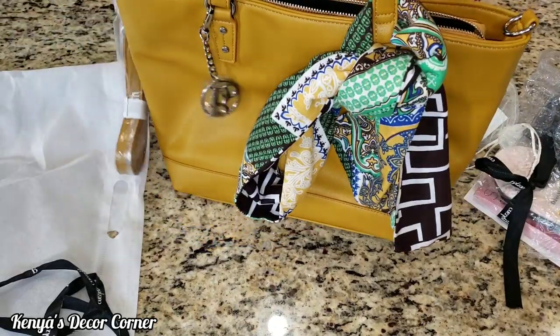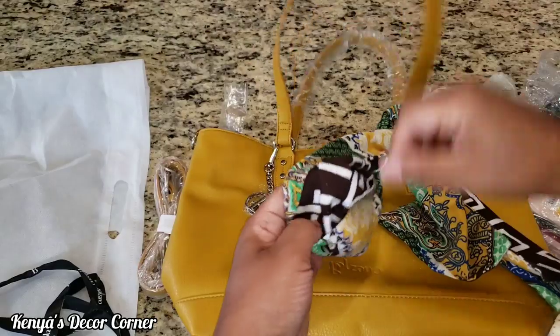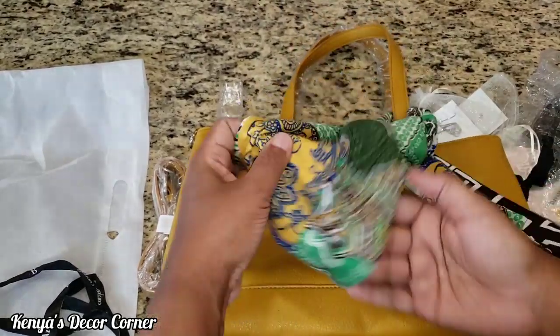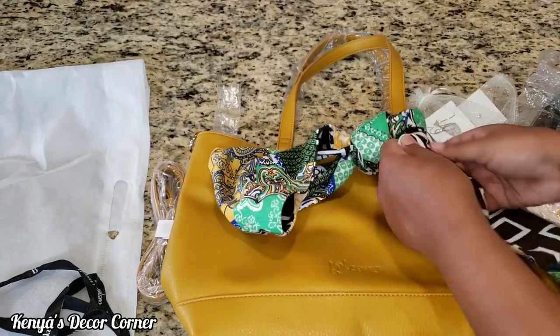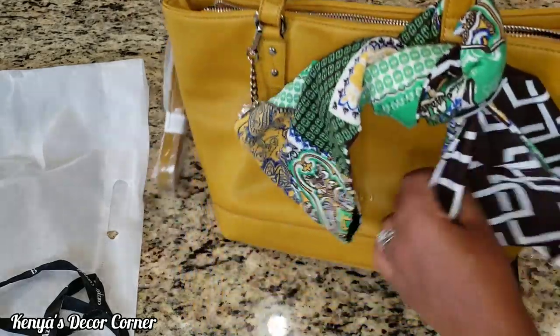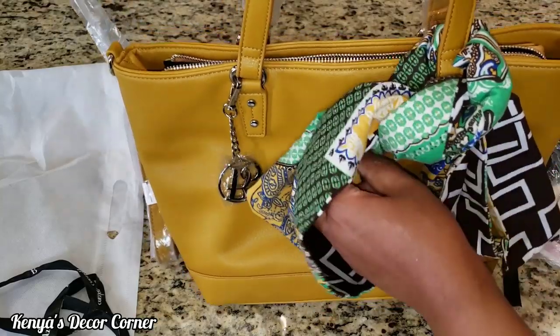And I think it's really cute, actually. I really like it. I'm gonna fluff this up a little bit more. I think I'll have more of this side showing and then fold this over. So yeah, that's really cute. That's really, really, really cute.